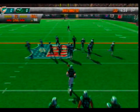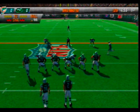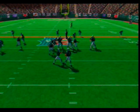Ball on their own 44. Ball on the 44-yard line. You can't stop me. Don't be fooled now. Number two, out of the gun. He tucks it away. Pressure.